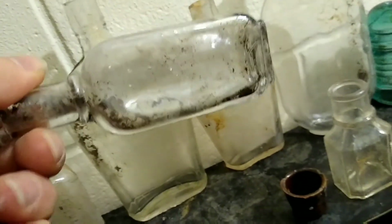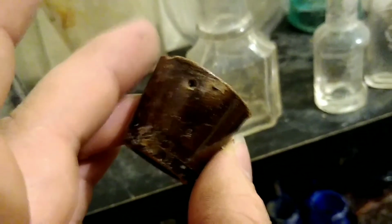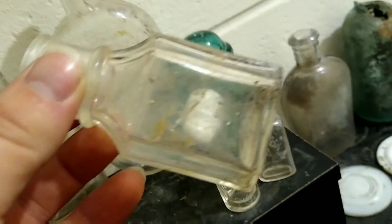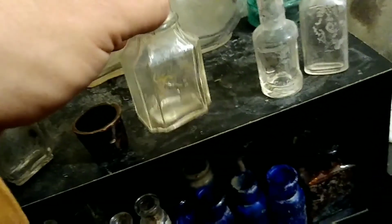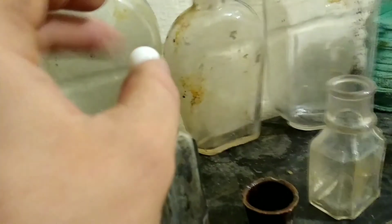Some type of perfumer. Really tiny crock. This looks like it should be a Wyeth, but it doesn't have Wyeth on it anywhere, but I still think it's one, just a labeled one. Then you got a little marble here. It's all white, so I don't know if that's the one people refer to as cat eyes or what, but I bring every marble that I find home, common or not.